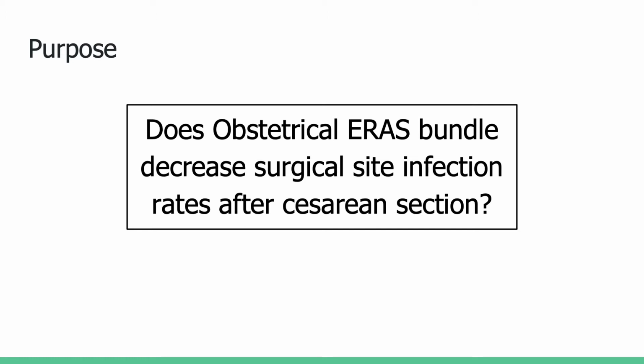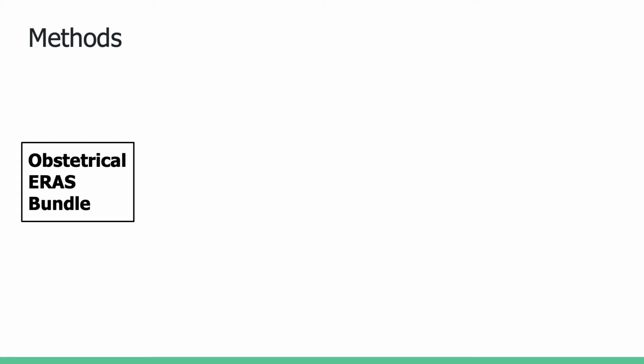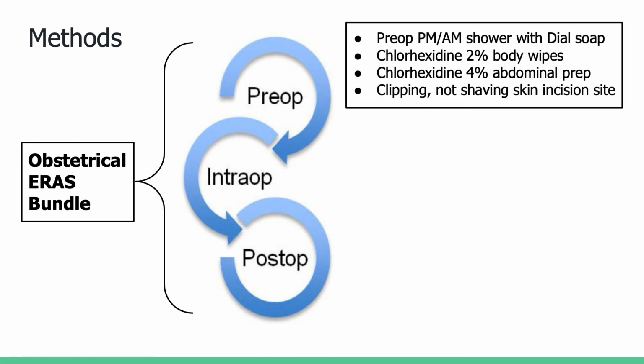Case-specific variables that were tracked included maternal age, BMI, unscheduled versus scheduled cesarean sections, and the presence or absence of chorioamnionitis. Our obstetrical ERAS bundle included 3 areas of infection prophylactic intervention: the immediate pre-op, intra-op, and post-operative time periods. Preoperatively, surgical site prophylaxis involved patient education to shower the night before and the morning of scheduled cesarean sections. For all cesarean section pre-op, chlorhexidine 2% body wipes were used and 4% chlorhexidine abdominal prep was standardized. Additionally, clipping, not shaving, of the intended skin incision site was performed.